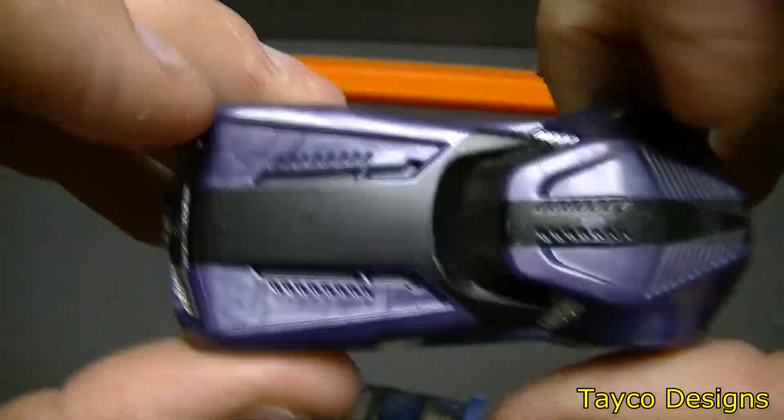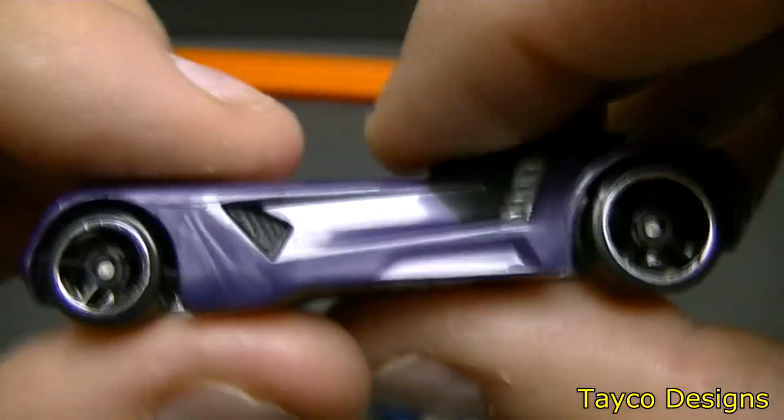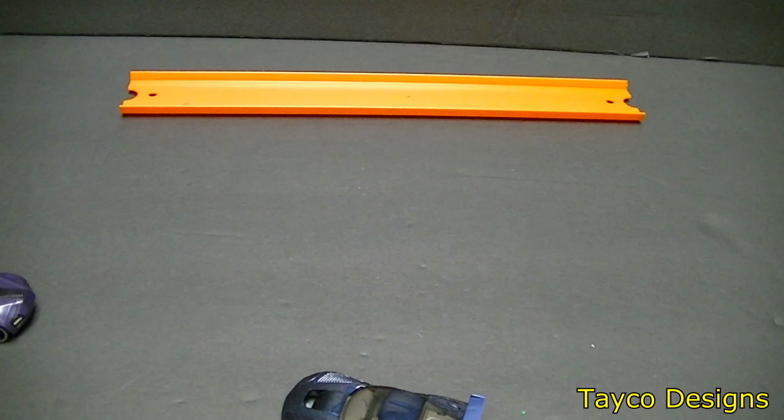Next, we have this little flat car. Looks like somebody stepped on it. There we go. Don't know what it is. Don't really care. Going to save this one. Just take the wheels off of it. Rolls pretty good.